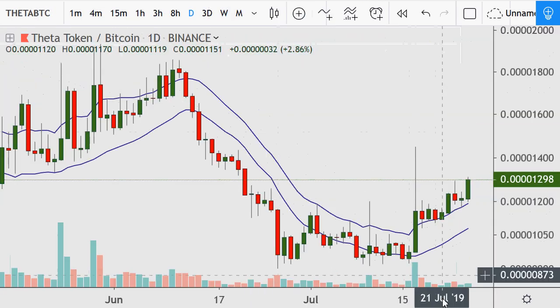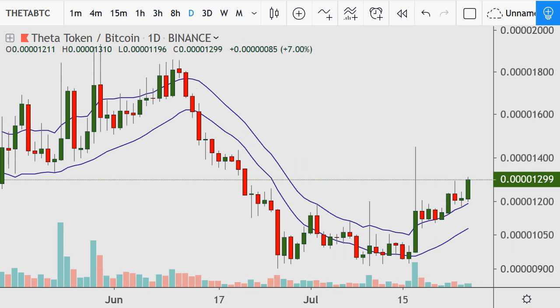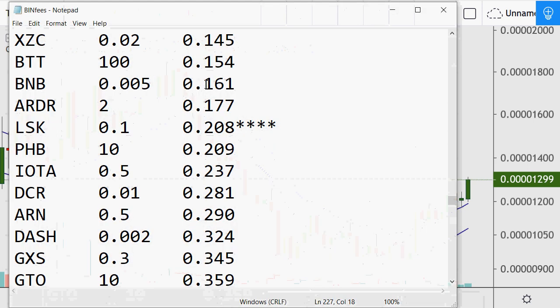This is what the daily chart looks like on Theta. This is the type of setup I'm looking for. So if I see something like that, ooh, baby. Anyway, back to the ratios. Again, what I'm doing is I'm going over here. So I put 4 stars on this for a watch list for LSK.